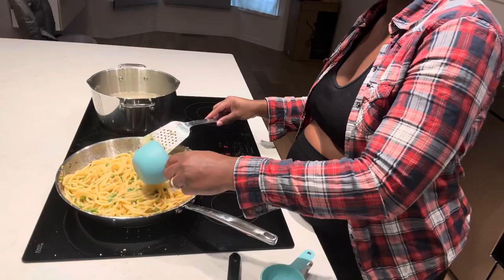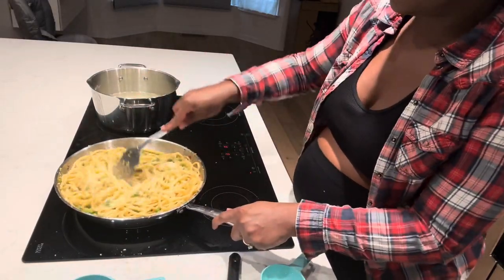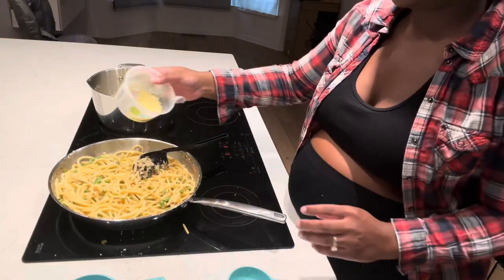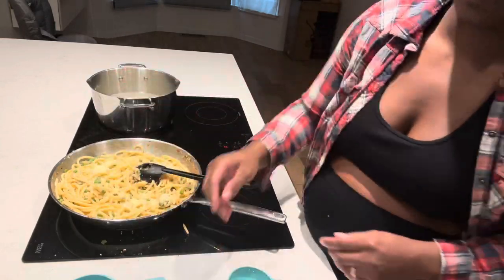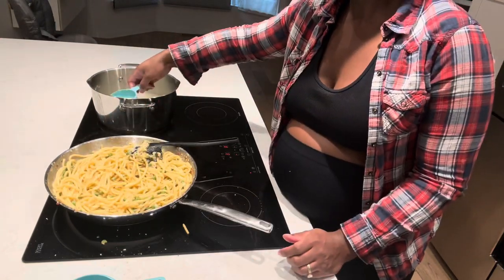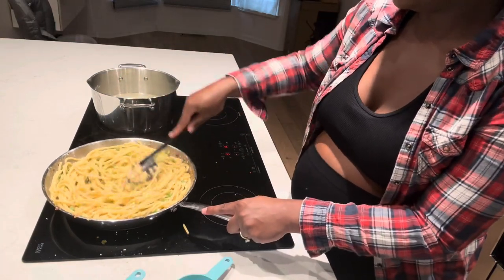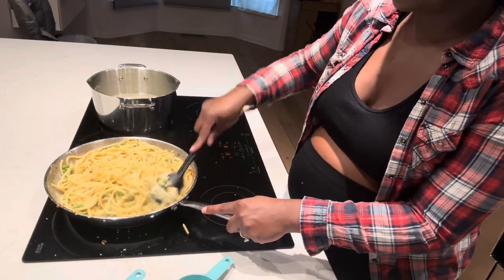So I kept going back and forth between the little pasta spoon and a spatula, because when you add the cheese, the cheese would get stuck to the pasta spoon, so then I'd use the spatula to get the cheese off. So if you see me going between the two utensils, that's the reason why. Once you've reached the right consistency with your sauce, you're going to add your prosciutto.